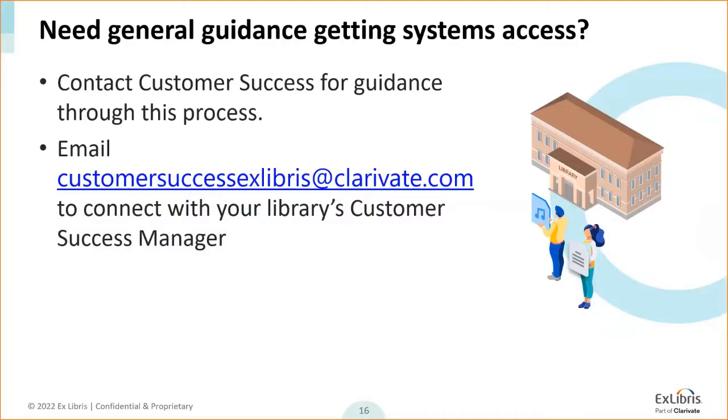Okay, so with these 3 systems, if you find that you're having difficulty getting the assistance you need, or you just need a little bit of a walk through the process to get you from end to end, I do recommend connecting with your customer success manager. I'm not the only customer success manager, so I put the general customer success email here. If you email that address, they'll connect you with your appropriate customer success manager to get you assistance with getting the system access that you need.